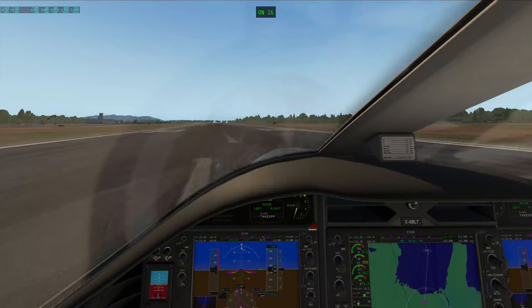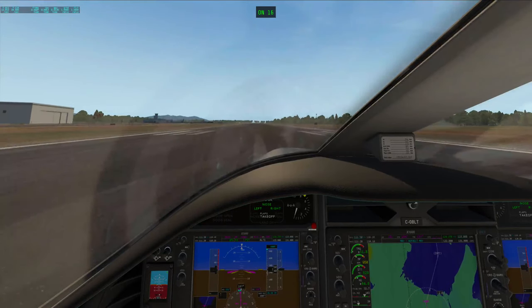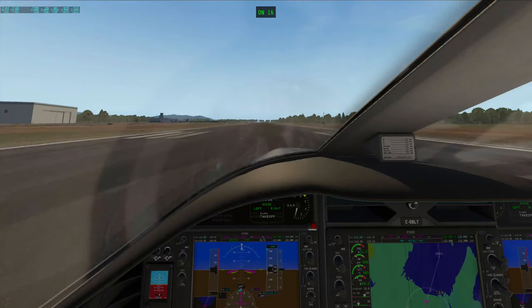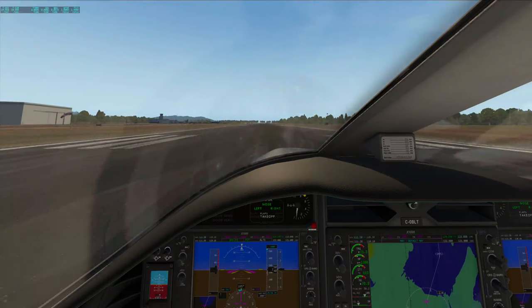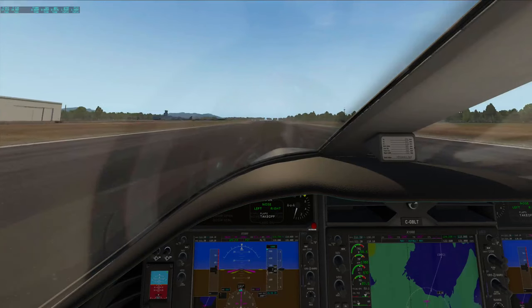On runway 16. Condition lever full. Power up. And we're looking for about 85, 90 knots for rotation.